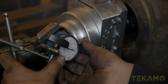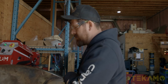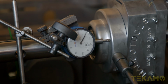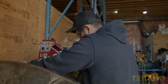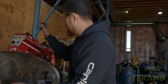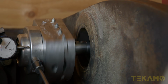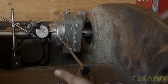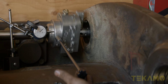I'm just going to zero us here. There you go. So now, if you watch, we'll feed in, watch the needle move. Look at that. And now we're just feeding in a few thou at a time. Go back to zero, zero ourselves out. I'm gonna fire this thing up. Going the right way. I'll feed in a little bit. See, watching, every time it goes around, it clicks and goes out.